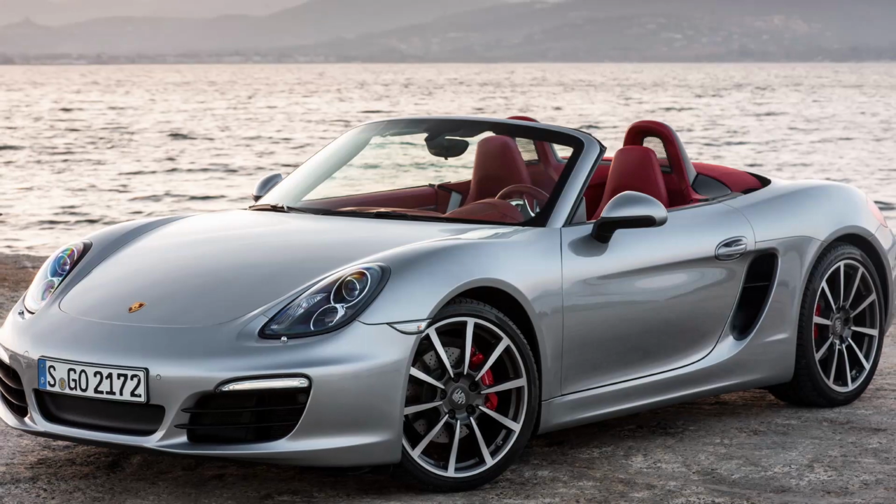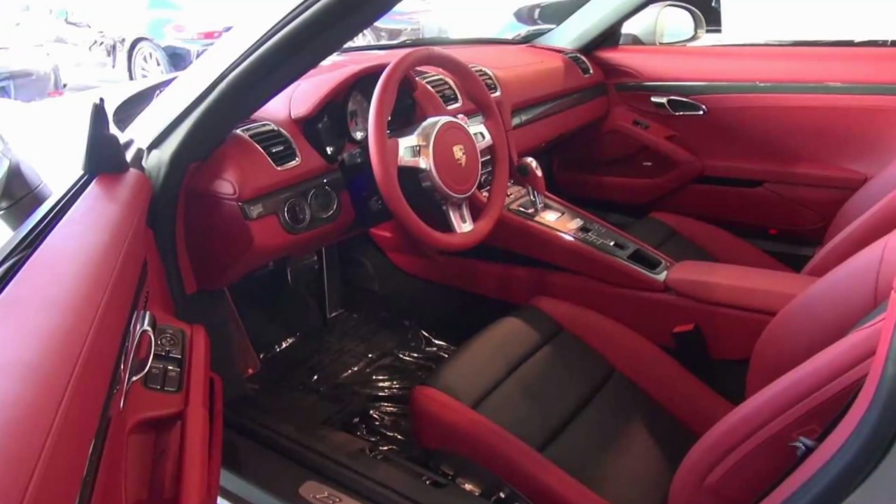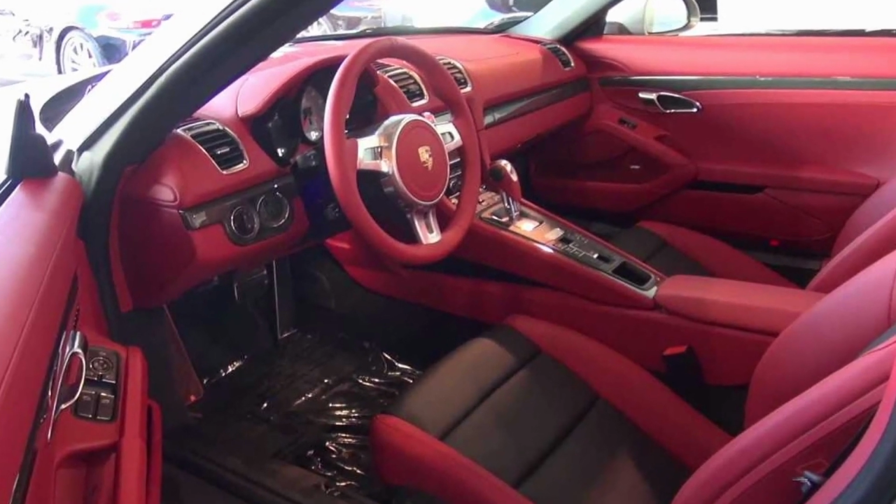Anyway, the third gen 981, quite a few improvements over the 987. But not just performance upgrades. No, actually, Porsche focused a little bit more on the consumer of the car and gave the interior quite a couple of upgrades as well, making it feel much more spacious and a lot roomier, as well as just nicer. Although one downside to that is that there's hardly any storage space, with none in the center console.